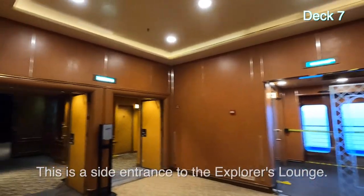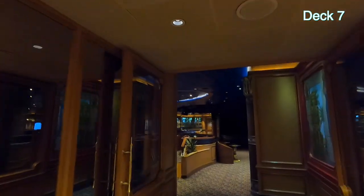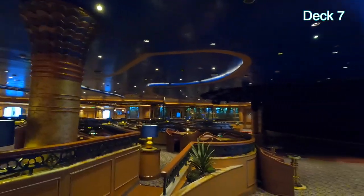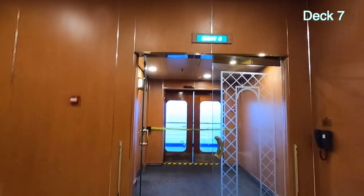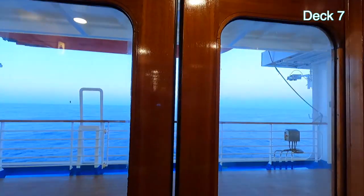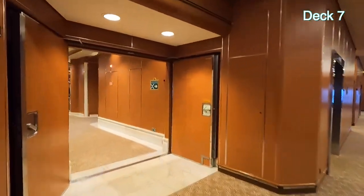We walk back over to port. This is the Explorer's Lounge. We're going to walk back around and see that again, but this is like the side entrance to it. I almost always use this entrance because I come from deck 14 down here. This is where you could get off onto the outside of the ship, on the promenade, but they've got caution tape. They don't want you out there at night or something, but sometimes one door's closed and another one's open. So check them all.